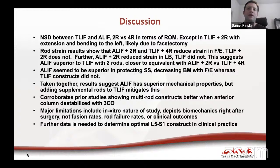These findings corroborate prior studies showing that multi-rod constructs are better when the anterior column is destabilized with a three-column osteotomy. Here we see that a smaller footprint anterior column support in the form of a TLIF has improved mechanical properties with the addition of posterior rods.